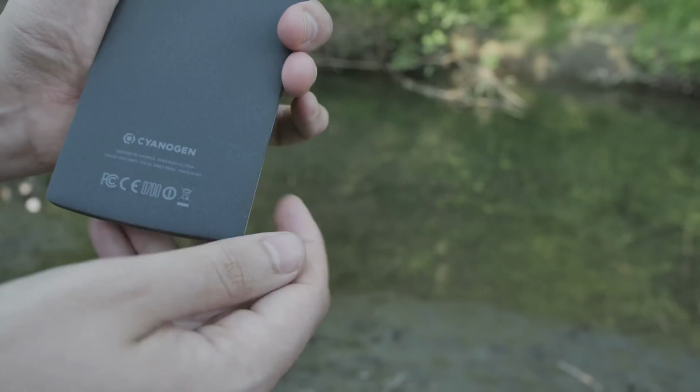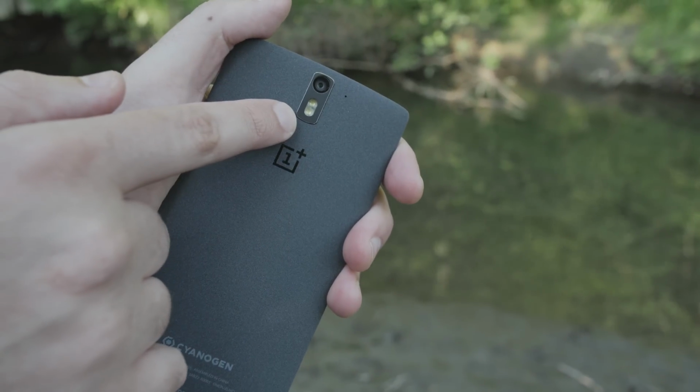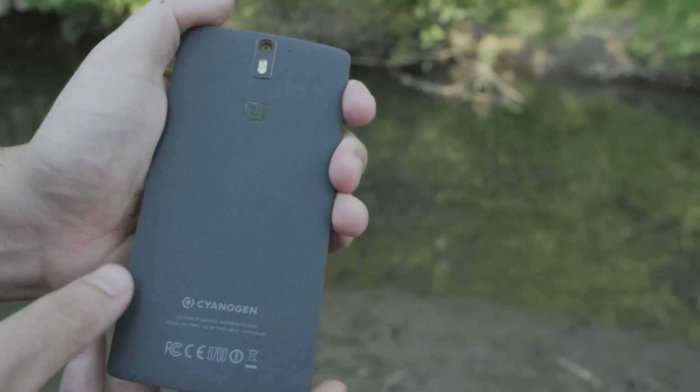On the back here we have a strange texture. I saw someone online describe this as sandpaper mixed with velvet, and that's almost exactly what it is. It has a rough feel to it, kind of like unfinished pottery maybe, but there's also a softness to it, so that does help with the grip a little bit.